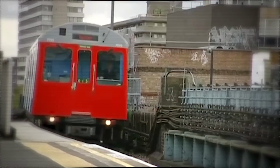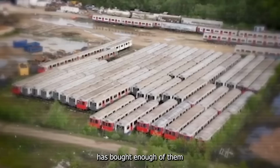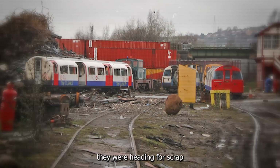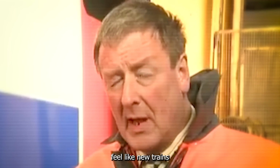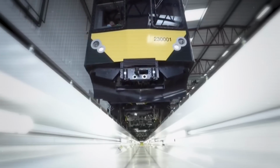This is a 1978 London Underground train. A company called Vivarail has bought enough of them to create 70 new trains for the north. They were heading for scrap, but Vivarail rescued them. "We will make these feel like new trains," with what's being hailed as groundbreaking. However, this story was almost too good to be true.